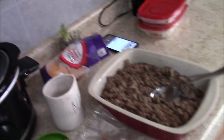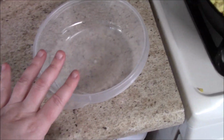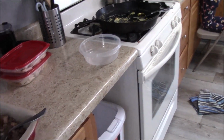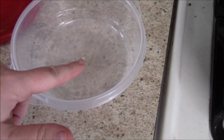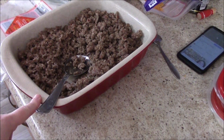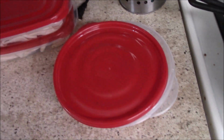So I'm just going to put in, I'm using these plastic things because if for some reason they get left behind, it's not like my really good Pyrex ones. But I'm just gonna put a little bit of the potatoes down here, top it with some egg, top it with a little sausage, top it with a little cheese, and then cover it. And then he'll have 3 days worth of breakfast.